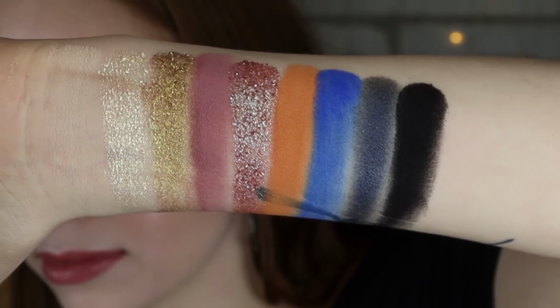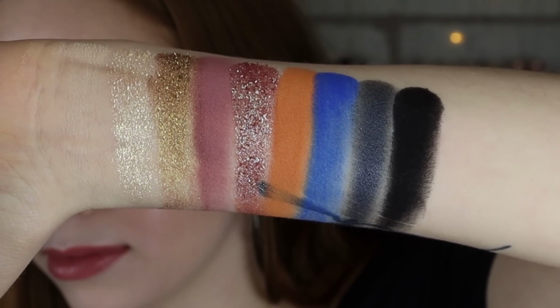So just to throw in a little speech, I really love this color story, and I love that it comes from the photo, and I cannot wait to see what everyone else comes up with. So let's go ahead and jump on into this look.